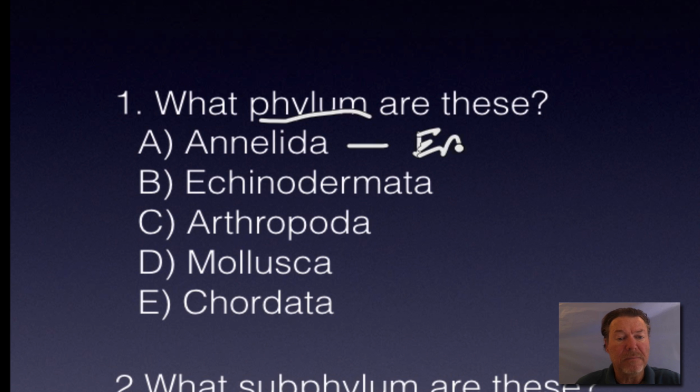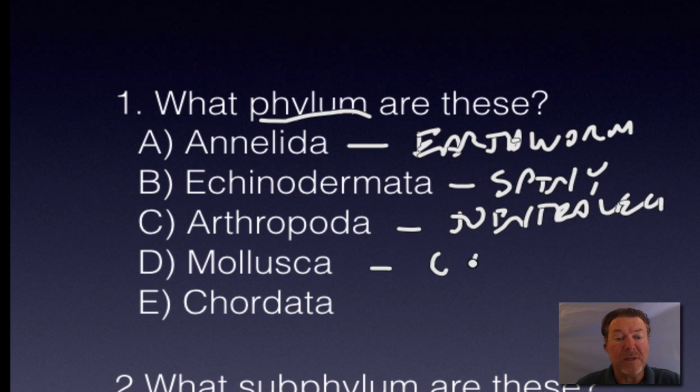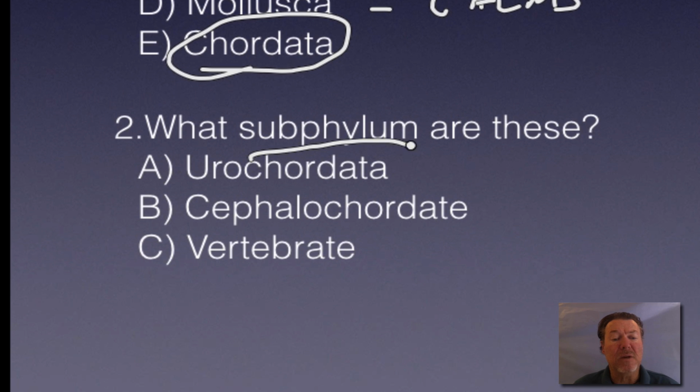These are earthworms, or things like earthworms and leeches: segmented worms. Echinodermata are spiny-skinned animals. Arthropoda have jointed legs. Mollusca are like the clams and octopus and things. And the chordates, that's what the answer is. It's E, Chordata, because they have a backbone. What subphylum? This is one that might trick you and you just have to think about it. The one that we're looking at is Vertebrata. They have an actual backbone, so it would be Vertebrata.